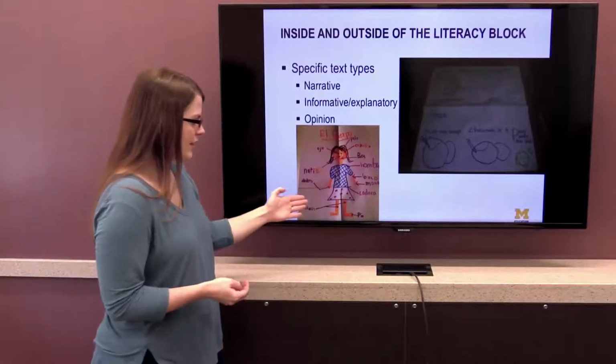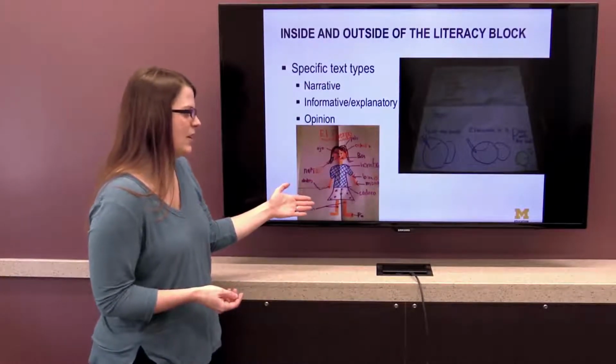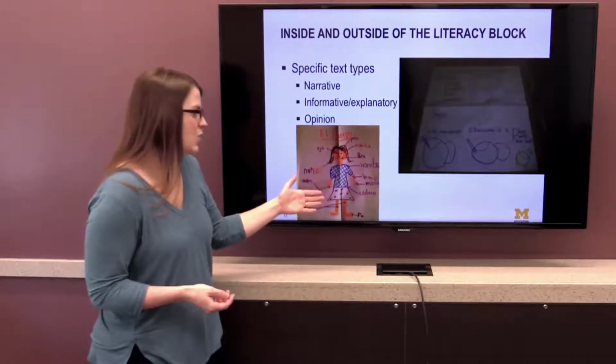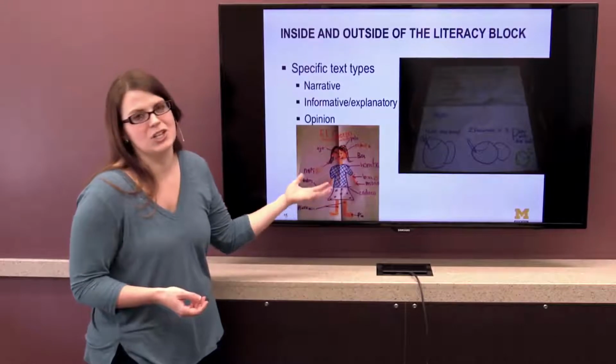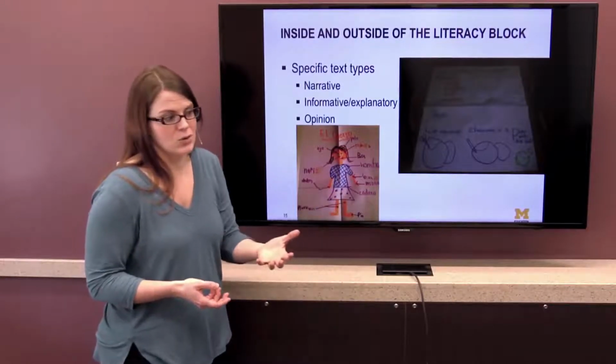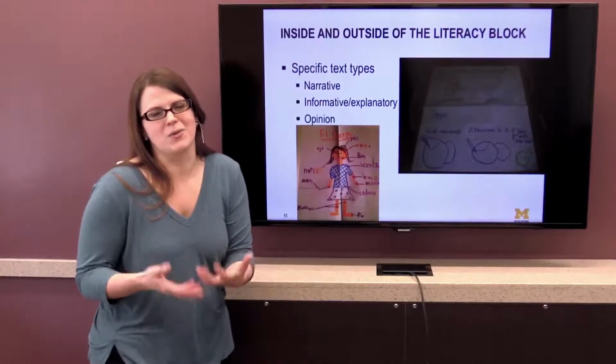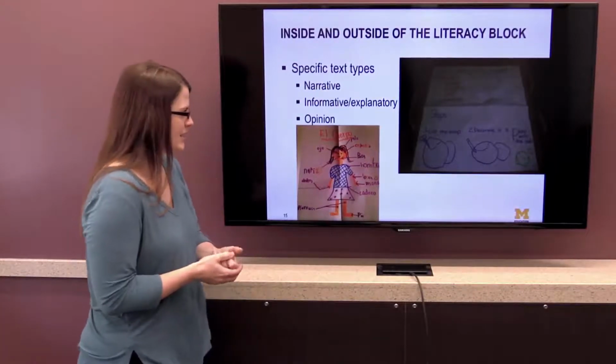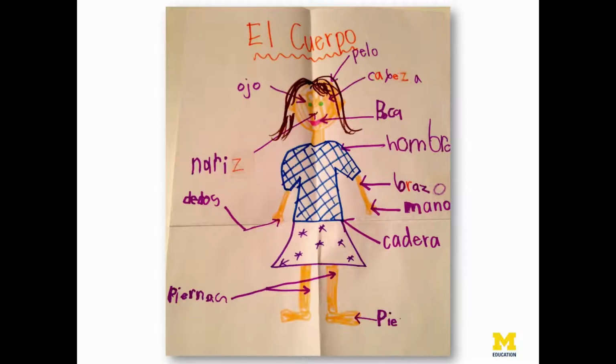For example, when working on informational texts, here's an example of a diagram that was done interactively with students in order to help them understand the ways in which they could use diagrams to support teaching other people about particular content in informative explanatory texts. This one here is actually written in Spanish, and so it says el cuerpo, and then you can see the arrow pointing to the ojo or the eye, the arrow pointing to the nariz, and you can see moments in which children and the teacher were writing.